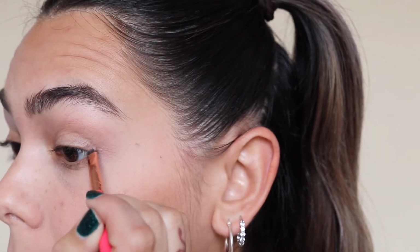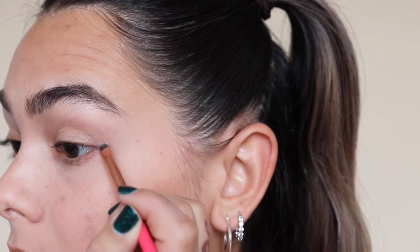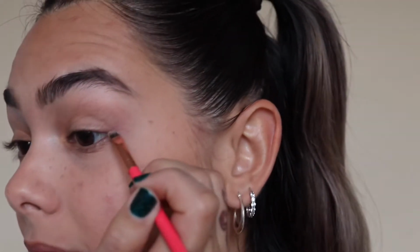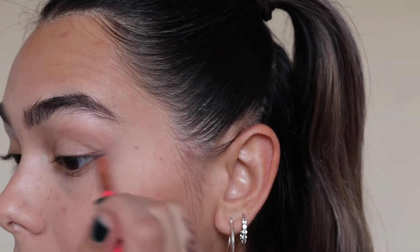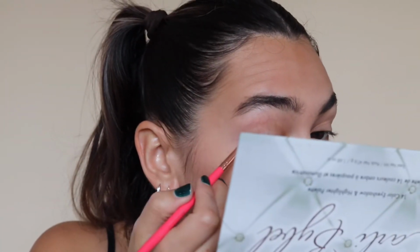Just creating that line on that upper lash line, just with this shade. You can't really see too much. I'm just creating that little line and brushing it out. And see how it kind of brought up that eye a bit? I'm going to do the same thing on this eye.